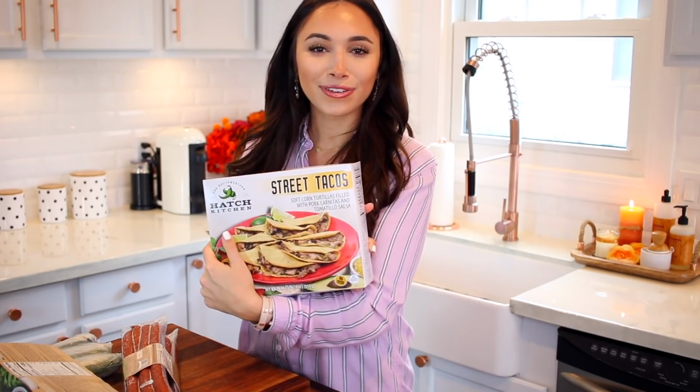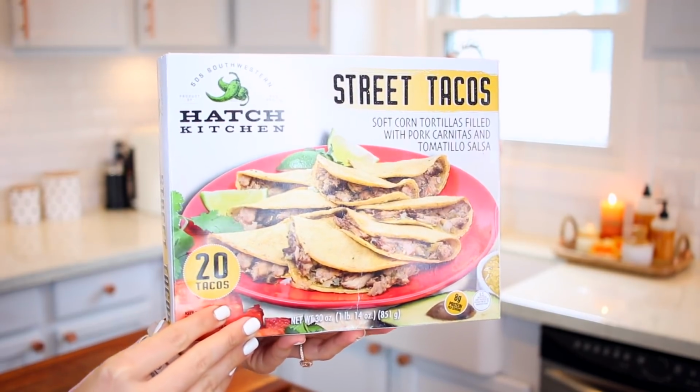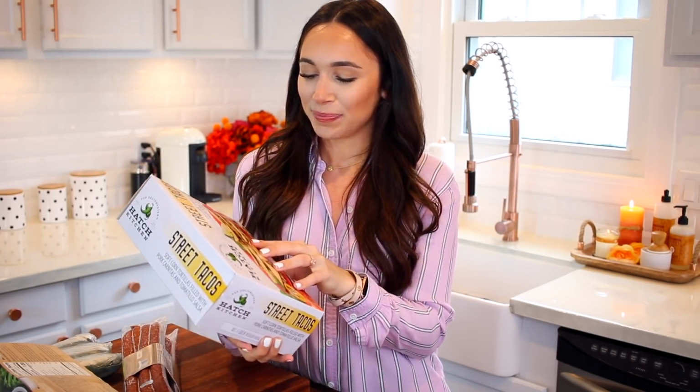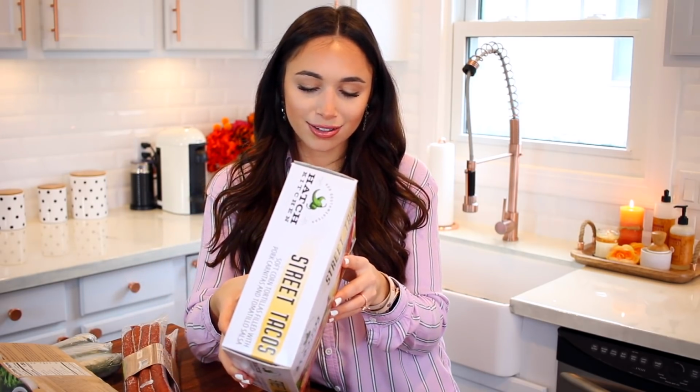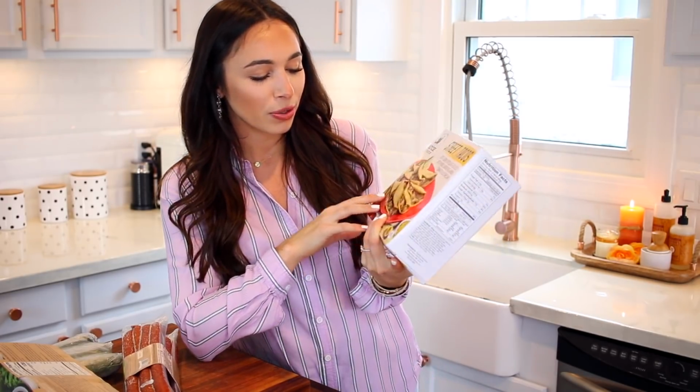I almost forgot these street tacos because they were sitting with all the refrigerated stuff, but this is a frozen product. It is a soft corn tortilla filled with pork carnitas and tomatillo salsa. There's 20 tacos in there, and I know this is so not a healthy product. I mean, it seems like it's not at least, but it didn't say anything about flour or wheat inside of it, and so I went for it. It probably is just processed on something that has that, but definitely proceed with caution if you are celiac.